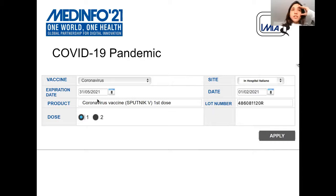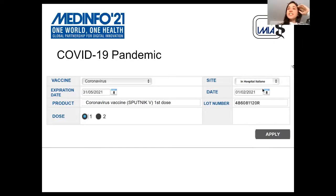This information comes preloaded to make the process easier. The data is then recorded and reported to the public health authorities automatically. This interface is linked to the standard FHIR API resources for immunization, using terminology services that code for every vaccine.